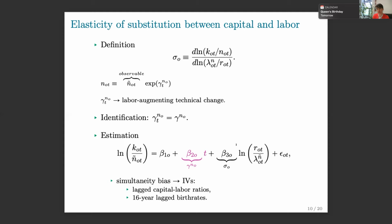Now, of course, being a time series, there is also a simultaneity issue here with prices and quantities. So what we do is we use an instrument. So we instrument for exogenous variation in the supply of labor. So we use the 16-year lagged birth rates. We also include the lagged capital labor ratios as there is an autocorrelation in the errors.